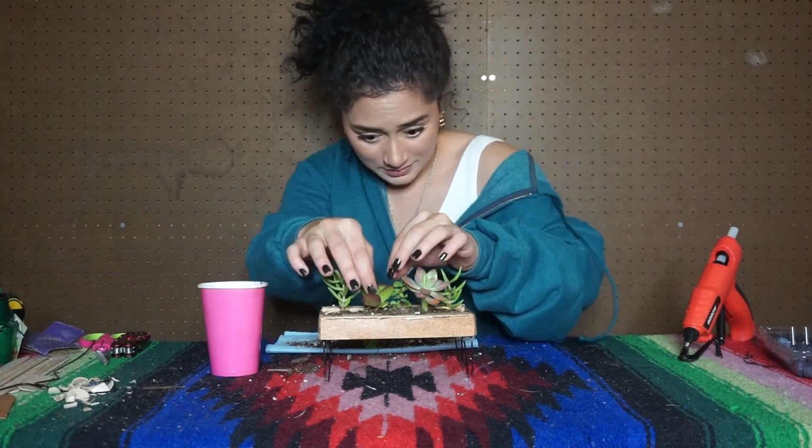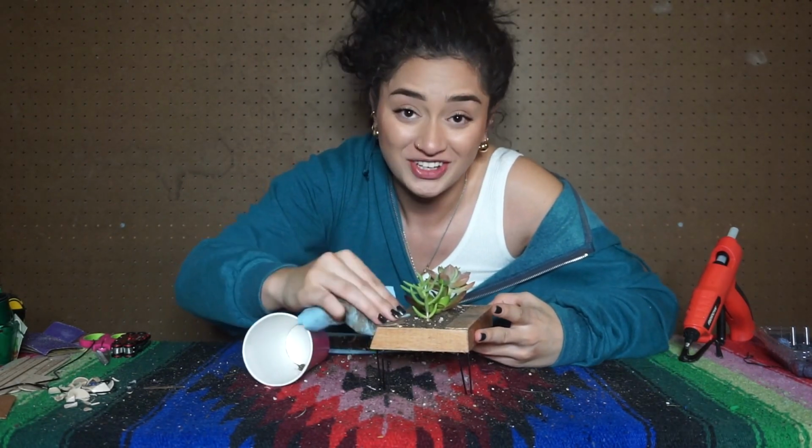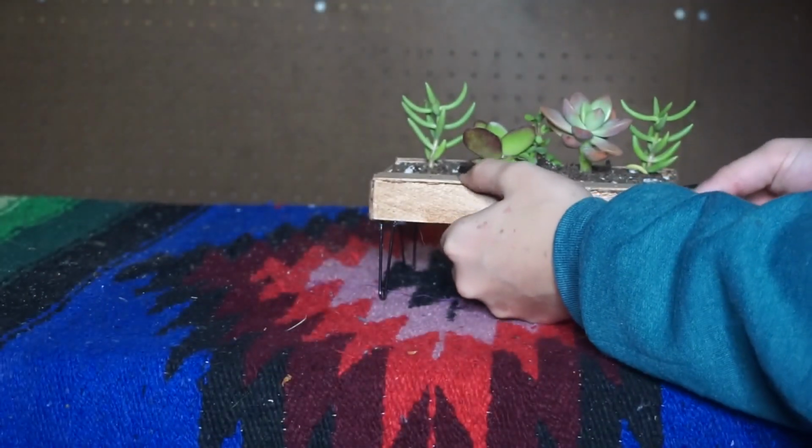And voila, I think we've got ourselves a planter. Let's clean this bad boy up and then I will show you guys the finished product. Who's ready for the big reveal? Because I am, and I'm so excited. You guys, I present you, oh my gosh, I present you with what I like to call Happy Birthday, Lauren. Can you see it? Perfect. I'm so happy with it.